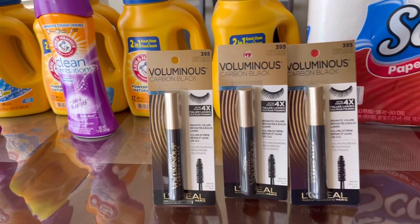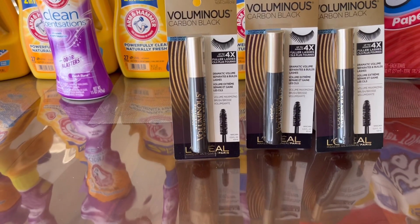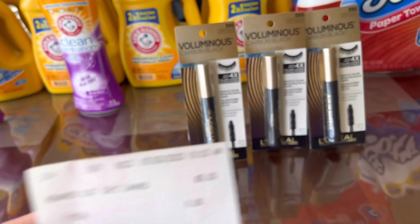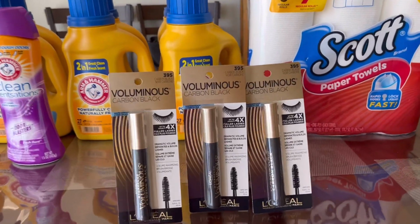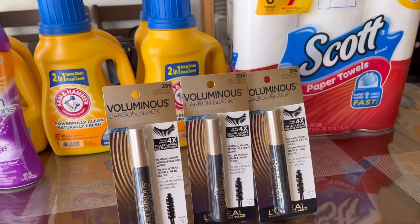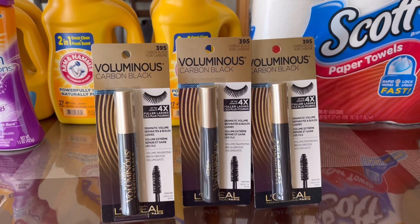And like I said, I did not get any registered rewards on here, and the manager just gave me $7, and then the other one is $5 for my paper spend booster. So I got back a total of $12 in Walgreens cash rewards, and I pay only 59 cents. So this cost me only 59 cents, guys. So that's a really awesome deal.